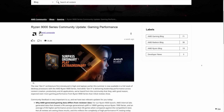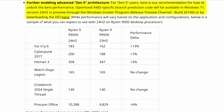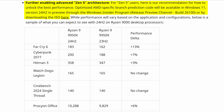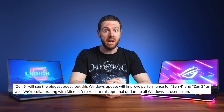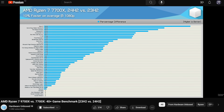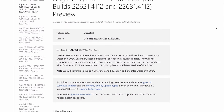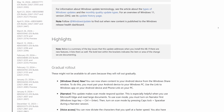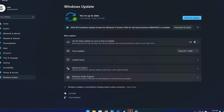The newer 24H2 version of Windows 11 includes a branch prediction optimization update for AMD's latest Zen 5 processors. But AMD says that older Ryzen processors should still see a benefit, and as we saw, Hardware Unboxed found that Zen 4 desktop CPUs get a similar performance boost to Zen 5. But you don't have to use the latest 24H2 update to get the improvement, because earlier this week, the same optimization was backported to Windows 11 23H2 with this optional August 27th update.